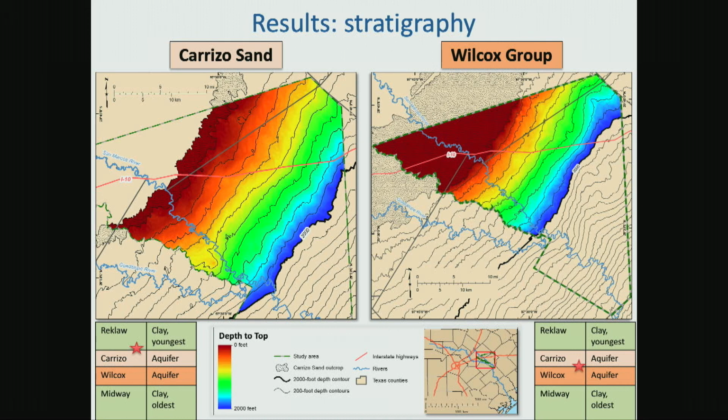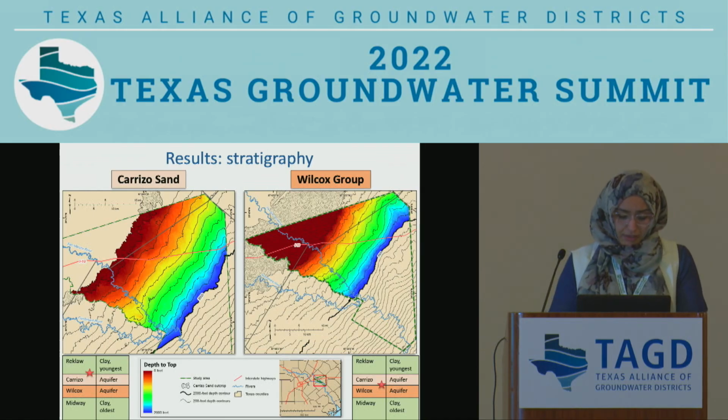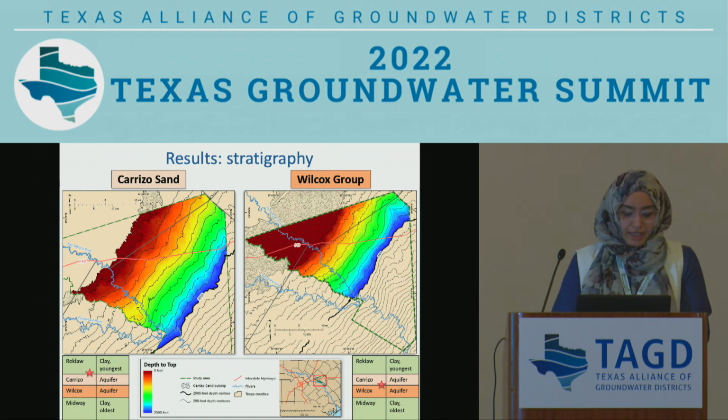The map tops of the Kerrville sand and the Wilcox group both increase in depth from the outcrop area in the northwest, which is the red color area in the map, towards the southeast, the blue color area in both maps. The maps are limited to the maximum depth mapped in the formation in the study area, which is 2,000 feet below ground surface. It is represented by the thick black contour line in the map. The top of the Kerrville sand reaches this depth about 15 miles from the outcrop, and the top of the Wilcox group reaches it about 12 miles from the outcrop.